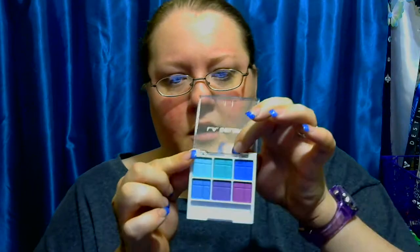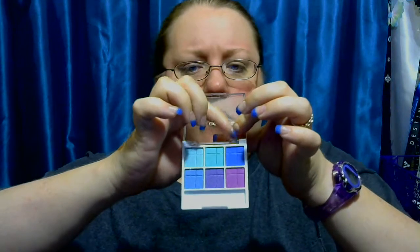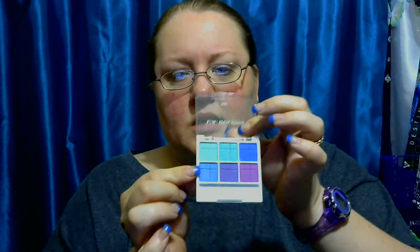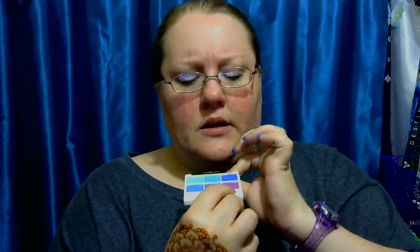Next one, we're getting up my alley. And this one is called Fling. This one is just all vibrant colors, blues and purples. You've got kind of like a mint green, you've got a turquoise, more of a cobalt blue. This one's kind of a slate blue, a nice little purple, and this one is actually a bit more pink than it looks on my camera. On my camera, it looks really purpley, like a reddish purple.